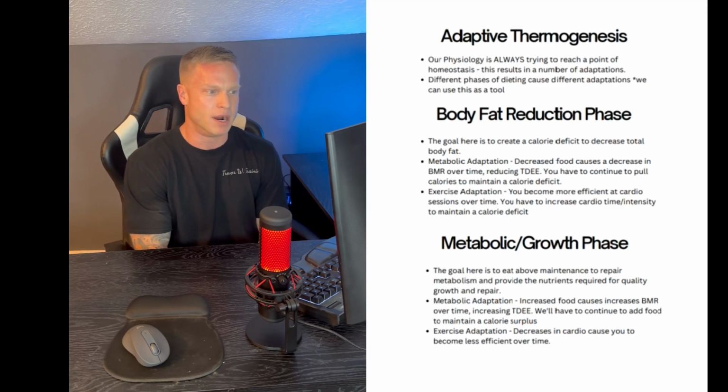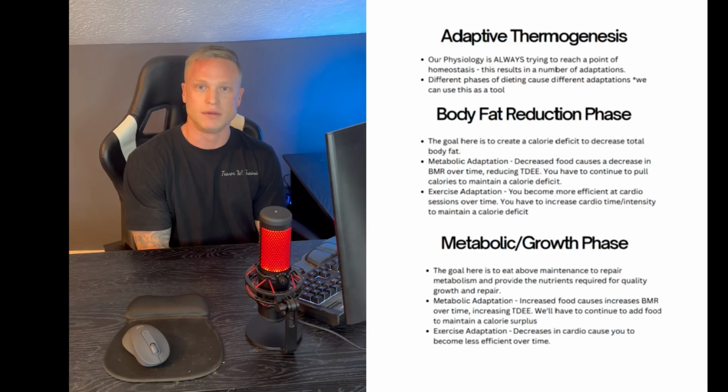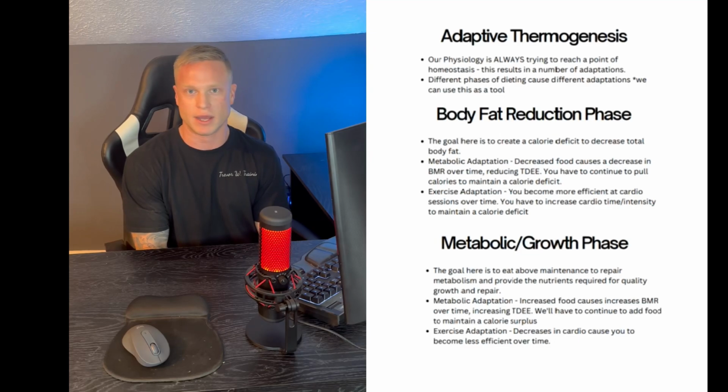Okay, so in a body fat reduction phase, the goal is to create a calorie deficit and reduce body weight, primarily from fat. You'll notice the metabolic adaptation that occurs is over time your basal metabolic rate slows down. So you'll have to continue to pull food from each day to maintain the same calorie deficit. Exercise adaptation as well. Your cardio you'll become more efficient at. So you'll require more intensity or more time during your cardio sessions to burn the same amount of calories that you would at the start of that phase.